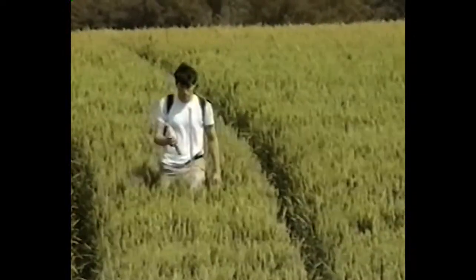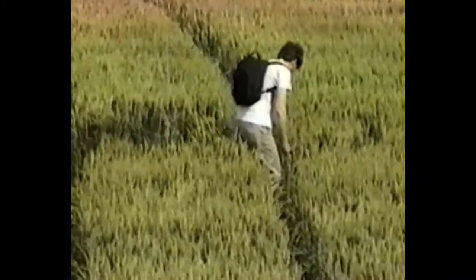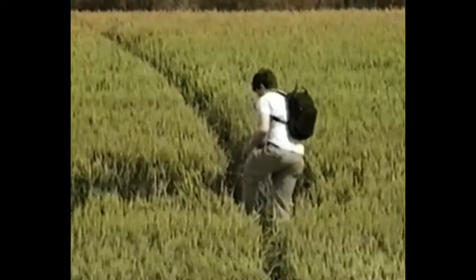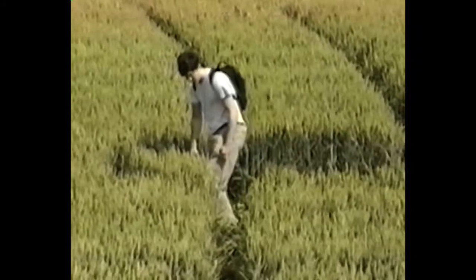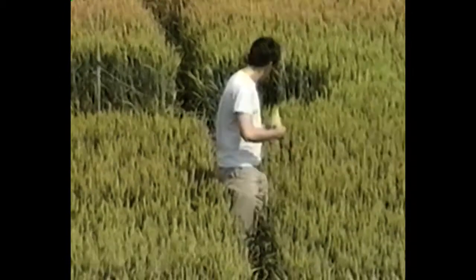You see, he starts by tromping out a thin ring with his feet, and then he goes around with a so-called stomping board and flattens down the crop inside of that ring. A stomping board is just a piece of wood that goes underneath the foot, and then you hold it up with a pair of strings like reins. And now he makes a larger diameter.